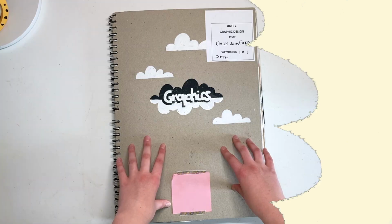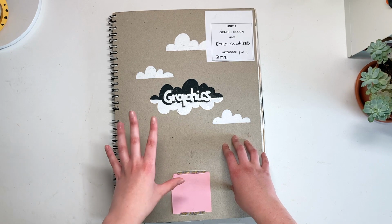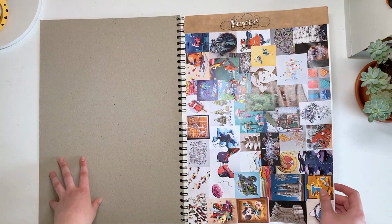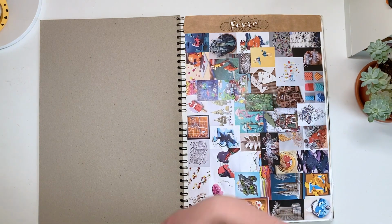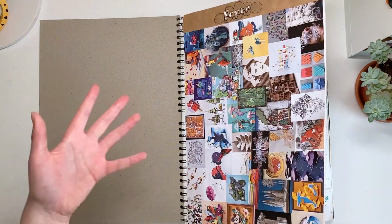This is now the second half of the second year of A-level graphics. So this was the book which was for your exam. Can't quite remember how the percentages worked, but maybe this was worth 60% of the grade and then the other book was worth 40%. I really can't remember, but this book was more important because this was for the exam.